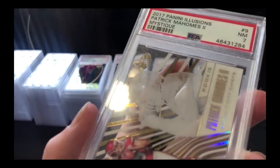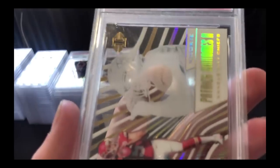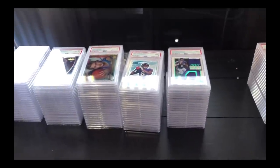Dude, what the heck did they do to my card? What, did I send this in this bad? Look at that. All right, whatever. What was I talking about?